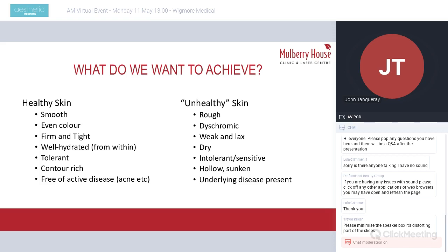Clearly, if it's dry, we need to hydrate it. But again, we want to hydrate it because the skin is healthy inside. And obviously, things like glycosaminoglycans, hyaluronic acid, has that water-retaining effect. So if we can simulate that, we're going to do better than we are by simply slapping on some hydrating moisturizer. Where the skin's intolerant, this normally has a lot to do with this concept of the skin barrier function not working properly, and we'll talk a little bit about that shortly. If someone is hollow and sunken, there may not be much else other than filler that we're going to do for something like that. And clearly, again, if there's underlying disease, we need to address that as part of our program of skin improvement before we're going to make any sort of major improvement there.